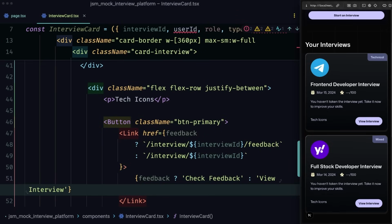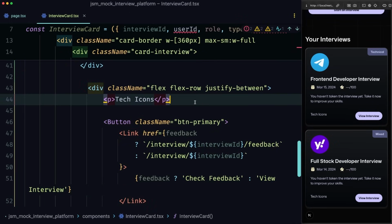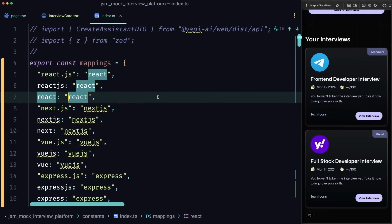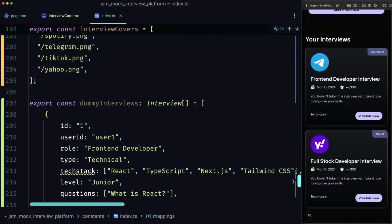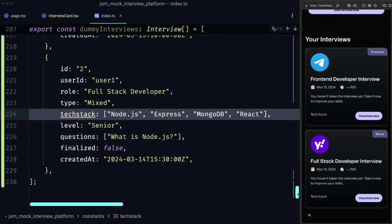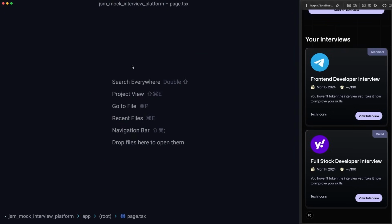And the last remaining thing is for us to render the tech icons that this interview is all about. So to render them, we'll have to create a utility function that'll map over those constants that I showed you not that long ago. You see, here we have the mappings, but now we have to create a utility function that allows us to map over the icons that this interview has something to do with, like React, TypeScript, Next.js, and Tailwind. And then it'll have to find the corresponding technologies in this map and get their icon. So let me show you how that function works.